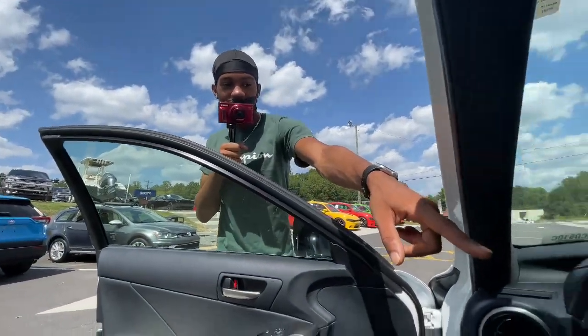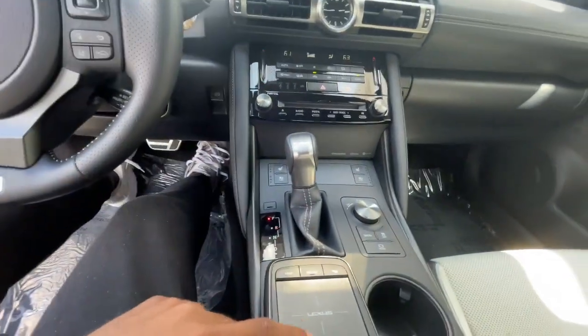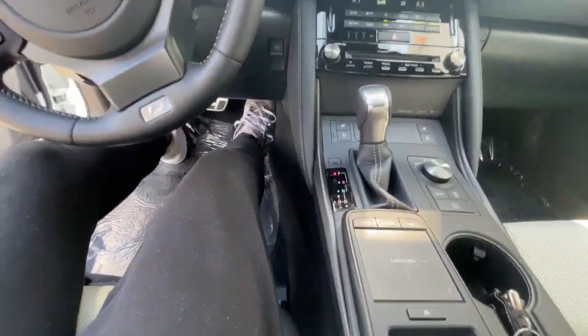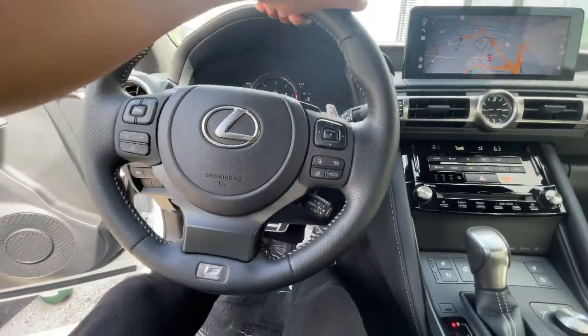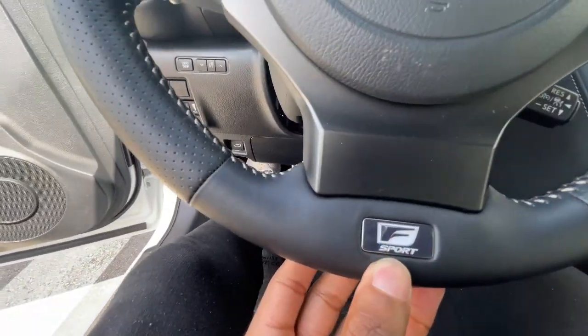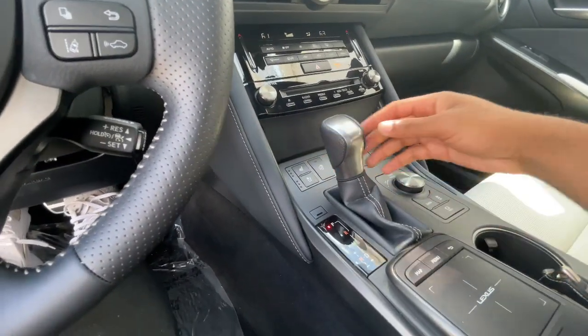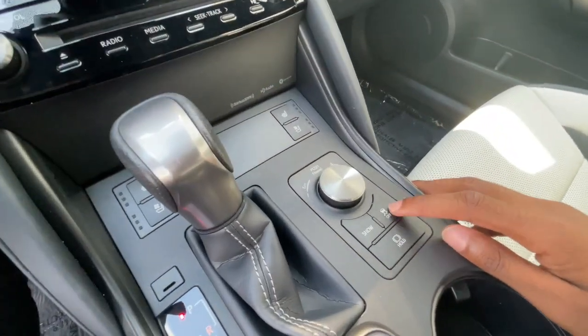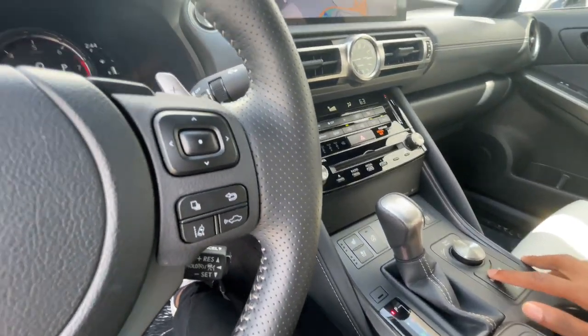Your phone goes right here. The steering wheel is nice. It even has F-Sport on the steering wheel, guys. Then with the snap knob gear shift. Touch control. It has snow mode.